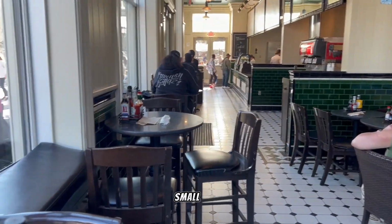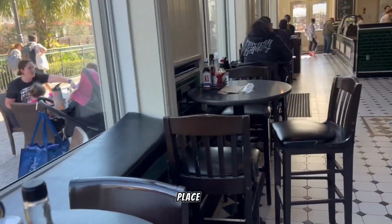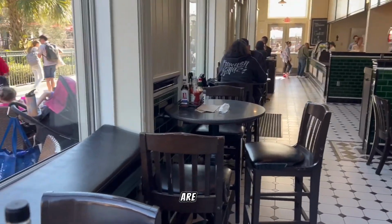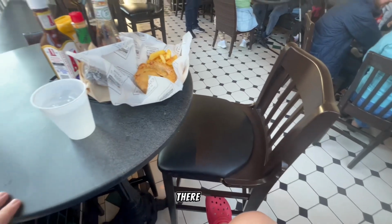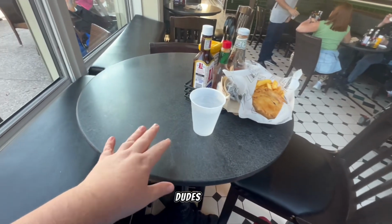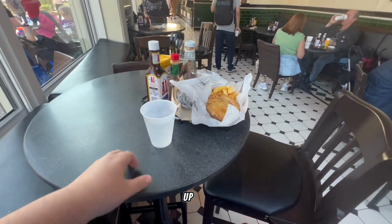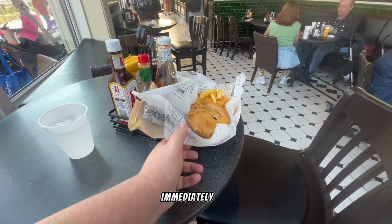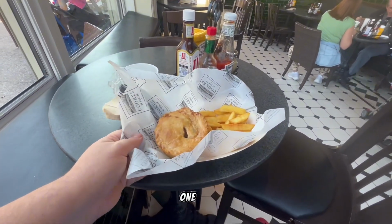It's very small inside. There are tables outside. I feel like this is going to be a hard place to find a table if you are here during a very busy time. I chose these seats there. I don't like sitting so high up, but they're not uncomfortable. It's just high up. By the way, this came almost immediately. You get a number to bring it to your table, and it came out in like one minute.